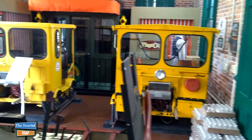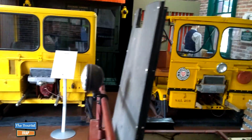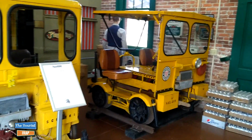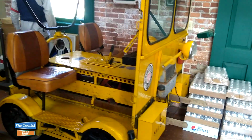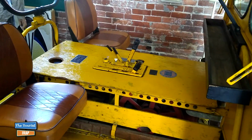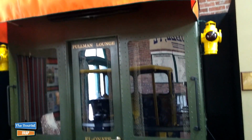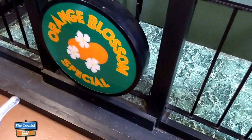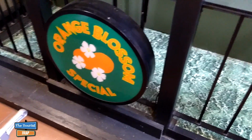These cars were inspection cars, they tell me, that went out on the tracks years ago, and I just thought these were kind of cool and unique. These little work cars went out on the track and inspected the tracks, and he tells me that these models were probably done away with back in the early 70s. They even have the back end of the passenger lounge of the train, the Orange Blossom Special. And I thought that was pretty darn cool because there is a song called Orange Blossom Special, and that caught my eye.